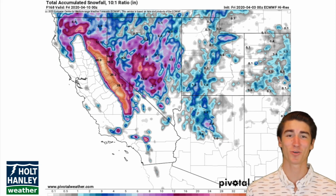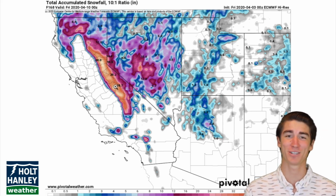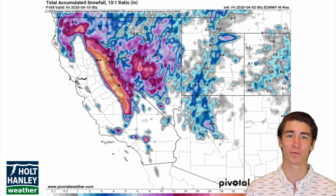Alright, the massive storm that's going to be building into California has actually improved in the latest forecast run. Where earlier we were seeing maybe 1 to 2 feet of snow, now as you can see it's looking more like 3 to 4 feet of snow in the Sierras, and then the rest of the state's going to be picking up some good rainfall with this one.